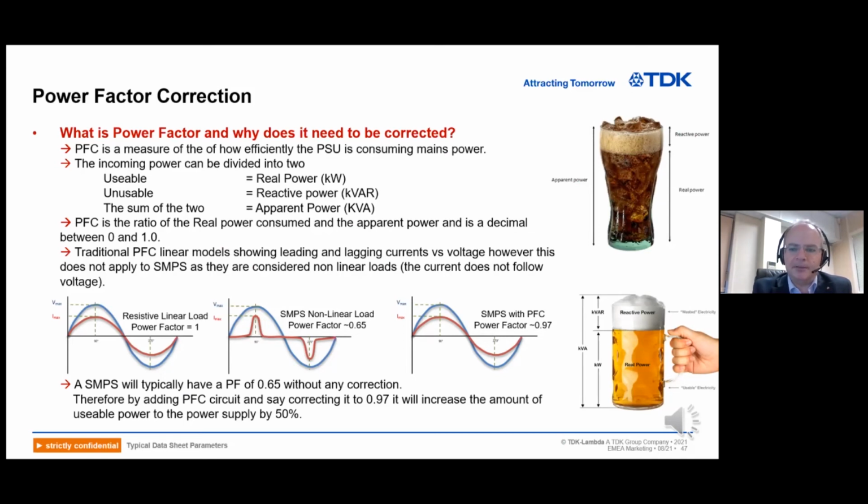But if the voltage and the current aren't aligned with each other, then you'll get this reactive power, and this is wasted power. Traditionally in electronics, we talk about this linear model where the voltage and current are aligned, and you see this in that first graph, where the blue voltage and the red current are aligned perfectly. This gives you a power factor of 1.